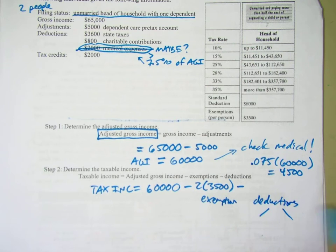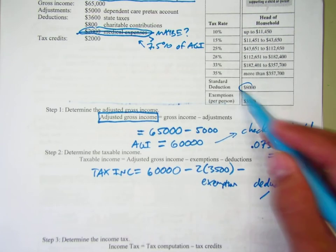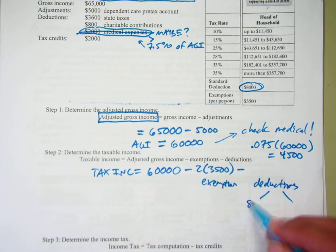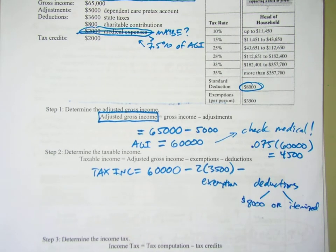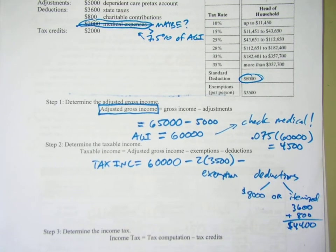Okay? And for the deductions, you have 2 options. You're either going to use the standard deduction, which is 8,000, or itemized. Itemized is you add up all the little deductions that we have, okay? And you can see 3,600 and 800, that's not going to be larger than 8,000, right? Does that make sense? Itemized would be 3,600 plus 800, 4,400. We want to use the biggest amount possible because our goal is to make this number as small as possible. Does that make sense? The smaller the amount we get taxed on, the less we have to pay, and that's our goal.